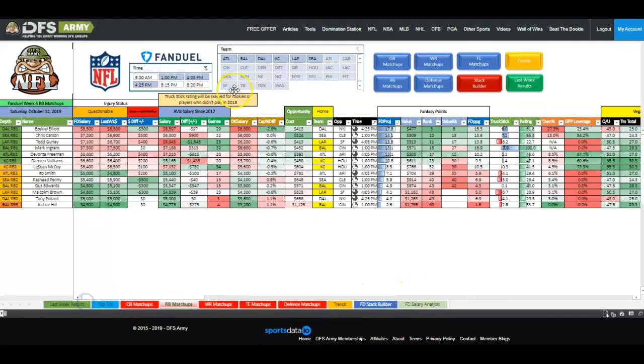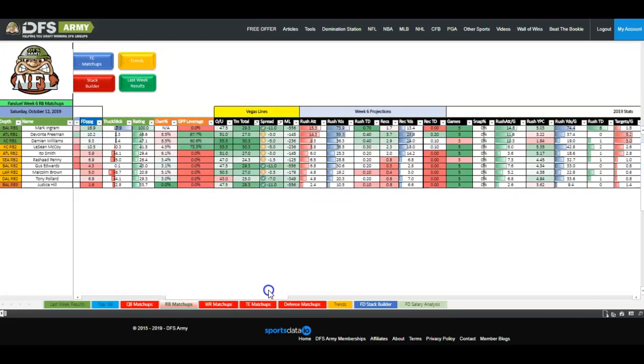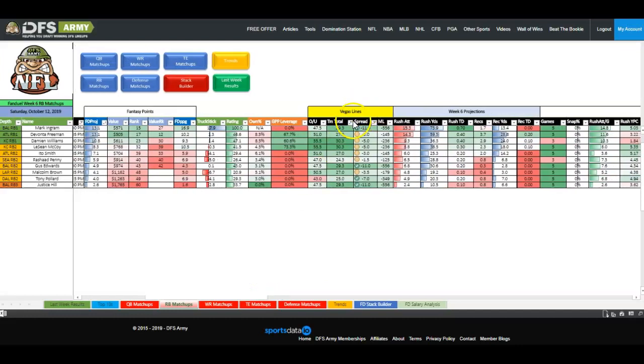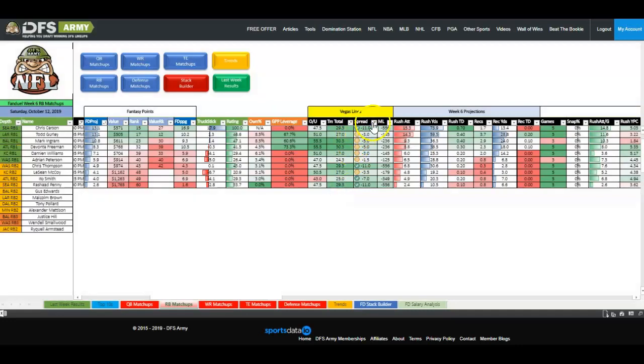Let's go back here and really quickly knock out, bring this point total back down a smidge. I want to keep that total high, but I'm going somewhere with this. I want to put it, say, to 21.5. I want to include a few more running backs. I want to take the spread off.